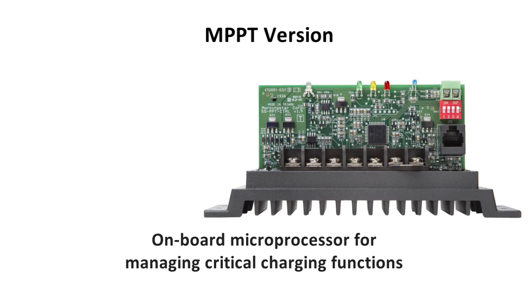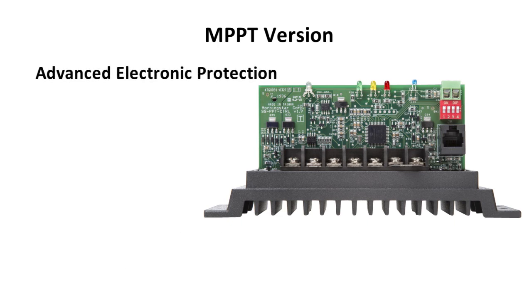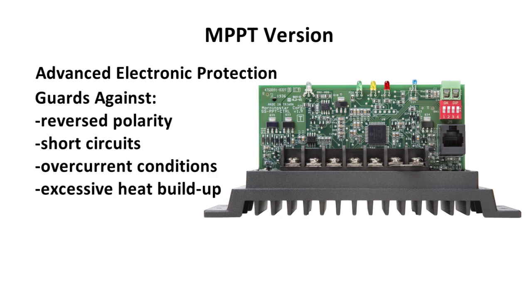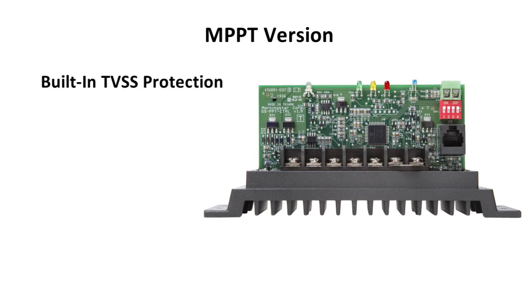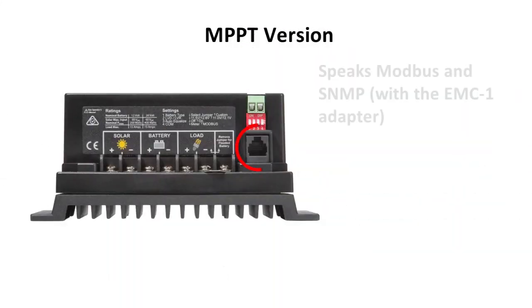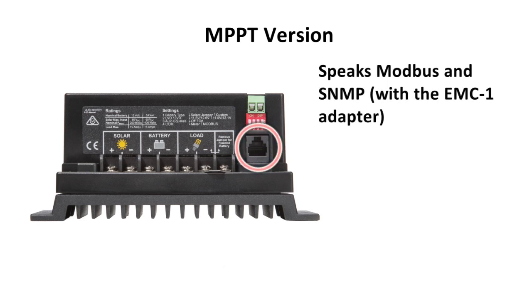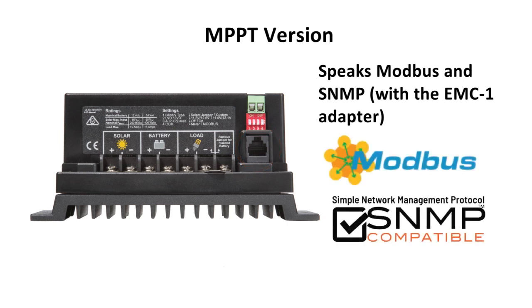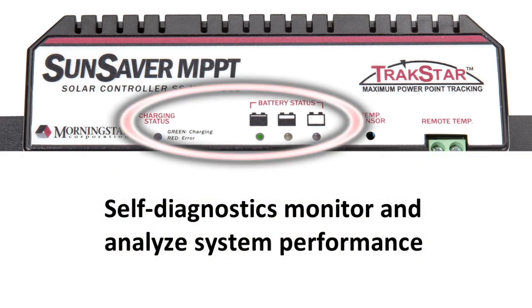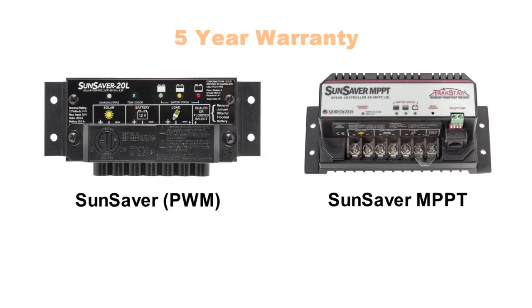Finally, we ensure long-term reliability with advanced protection features. Our extensive electronic protection network guards against reverse polarity, short circuits, and overcurrent conditions, as well as excessive heat buildup. And a built-in transient voltage surge protector guards against worst-case electrical hazards. And we make sure the charge controller can talk solar with any system or network using standard industry language. In the MPPT version, ours speaks Modbus and SNMP for system monitoring and cloud connectivity when used with the optional Morningstar EMC1. In the information area, the self-diagnostics monitor and analyze system performance so there are no surprises, very important in protecting expensive batteries. And we back all this up with a 5-year warranty.